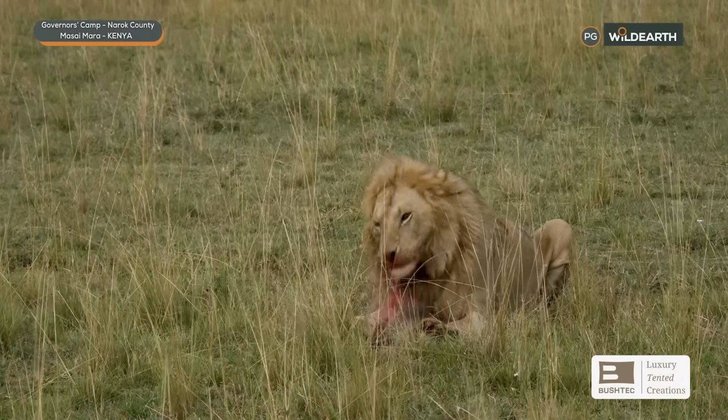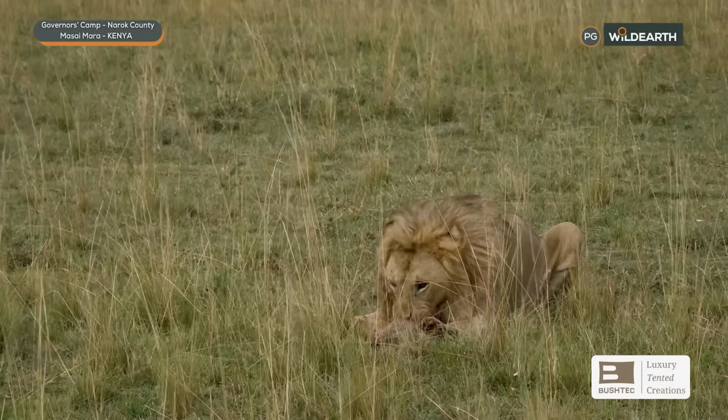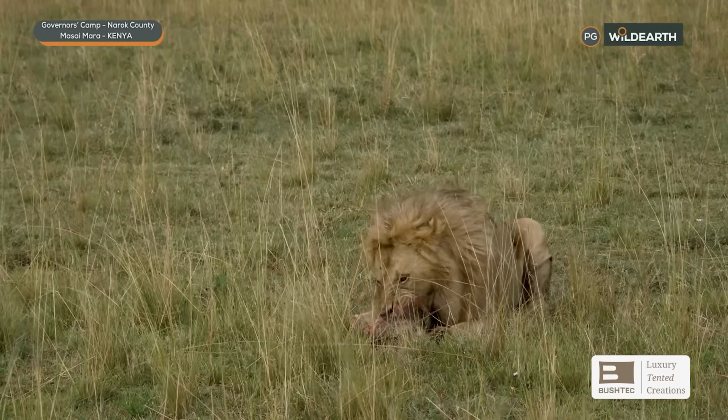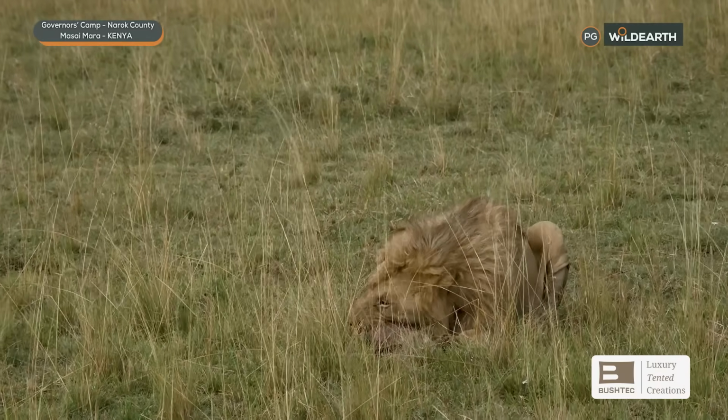So it has taken rather quite some time before getting to one of the toppy boys here, who is feeding on a pig. Now, this is not a fully grown pig, it's more of a piglet, what sometimes Masai like calling hoglet.